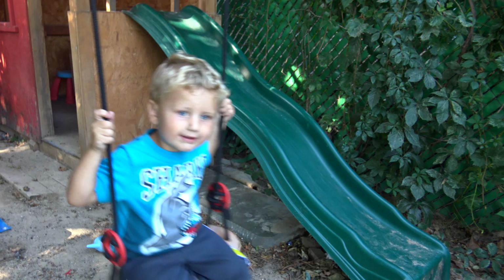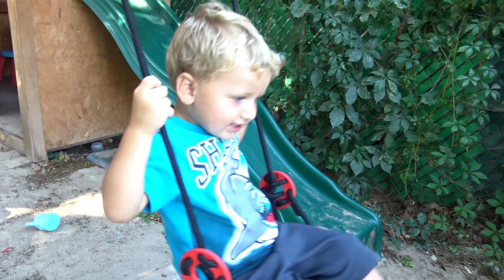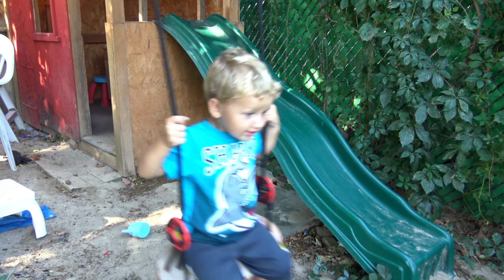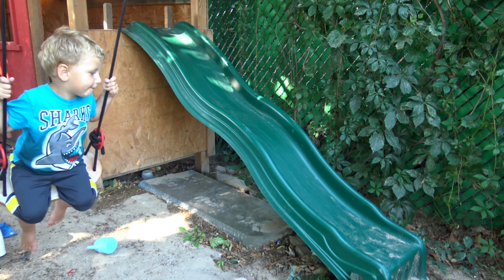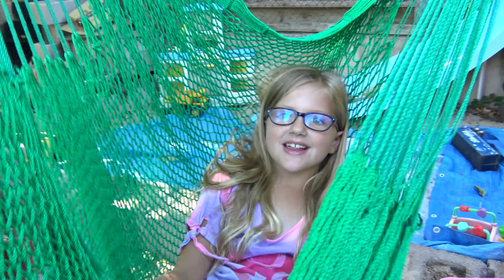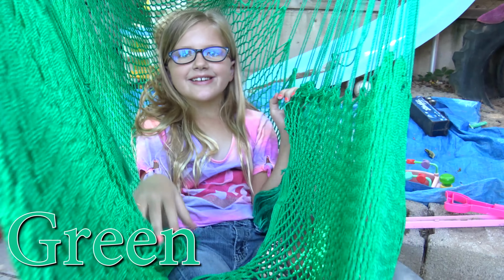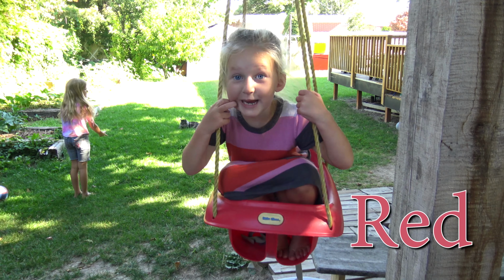Are you on a swing? Yeah. Say, swing! Swing. Whoa. What color is that slide behind you? Green. So green. This is a green hammock. Woo. This is a red swing.